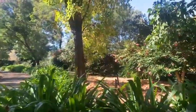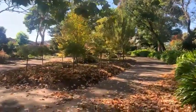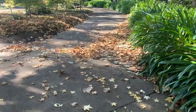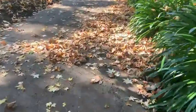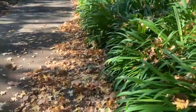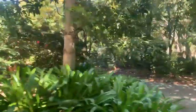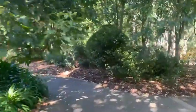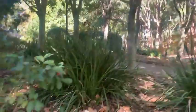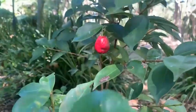So there's some more of the camellias along the path there. And what do you think? Shall I kick the leaves? You won't see it, or will you? There we go. I had to do a bit of that, didn't I? Right, I can hear lorikeets above me. Noisy things. What's this? Oh, it's a lily pilly, I think. It's an Australian native fruit.